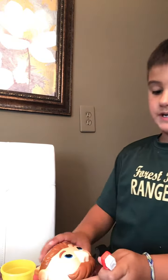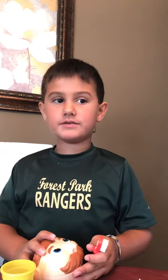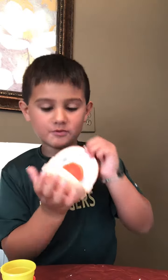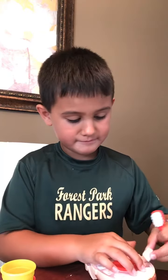Okay, everyone, today we're doing something a little different with Play-Doh. Look at Mr. Chompers. Oh, one of his teeth came off. I like to call him, well, that's not his name. I don't think that's his name.